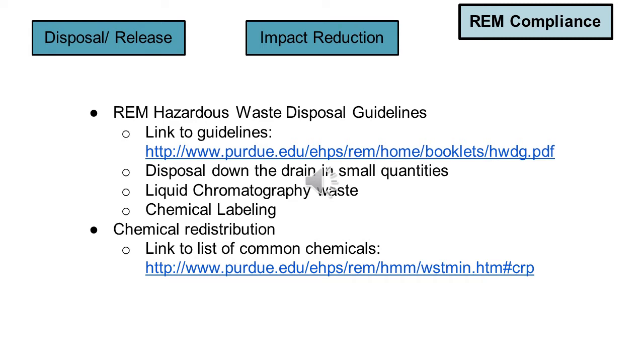REM also has a chemical redistribution program. They take materials that are in the original container and have the original labeling and will redistribute them to people who would like to receive them. So if you are interested in this program, there is a list of common chemicals and you may contact REM to see if those chemicals are available.